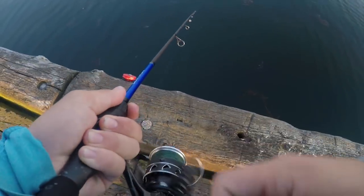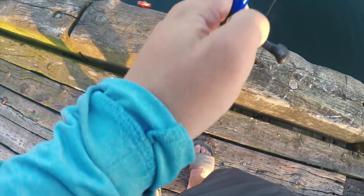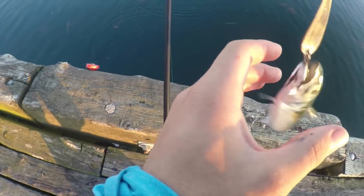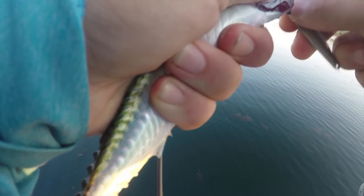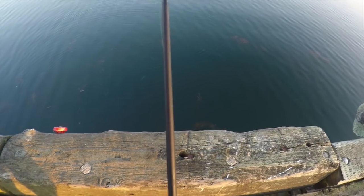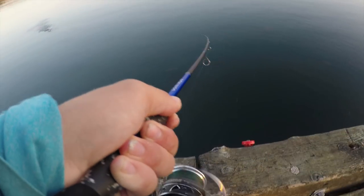Oh my gosh, they're all like tinker mackerel. Oh my gosh, they're all tiny. Oh, my camera went down, dang. Well, there's like a billion, so we're all good. There's one. They're all tiny.